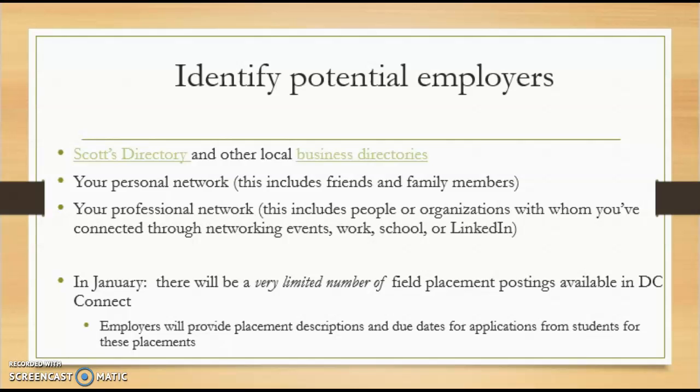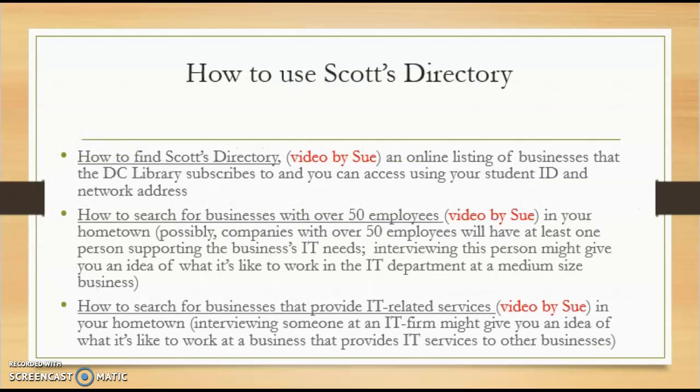Don't forget, LinkedIn is also a good source. Check out your professors' LinkedIn profiles to find connections in the industry and recent graduates who might have some tips and suggestions. For your information, I've included links to the short videos I created for your ITSE informational interview assignment, which provide instructions on how to use Scott's Business Directory to identify potential employers in Ontario and beyond.